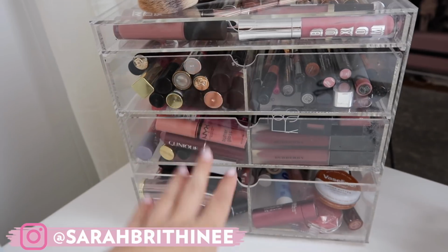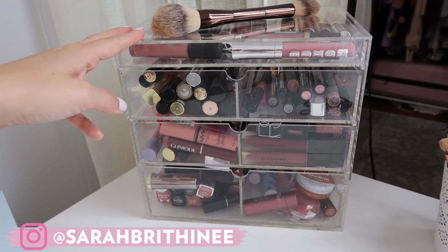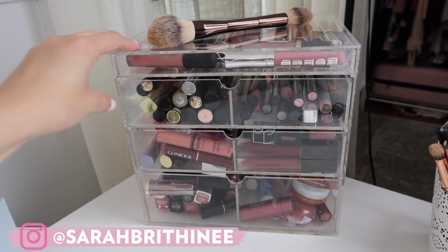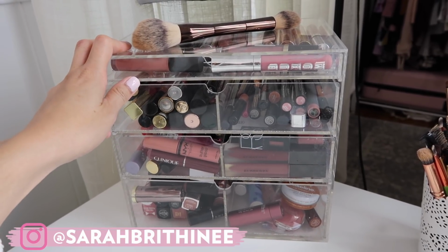So it's definitely needing to be reorganized, but this unit could be used for jewelry, for toiletries, like little bathroom stuff if you wanted to do cotton rounds or nail polishes or just really anything. I love it. It's really sturdy. I've had it for years. I cannot recommend it enough, and it's so much cheaper than a lot of the ones that I have seen.